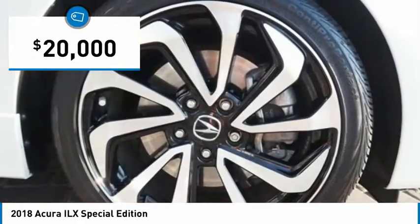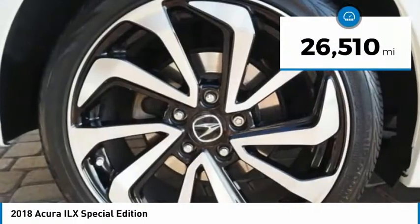and is priced below $20,000. This vehicle has less than 30,000 miles.